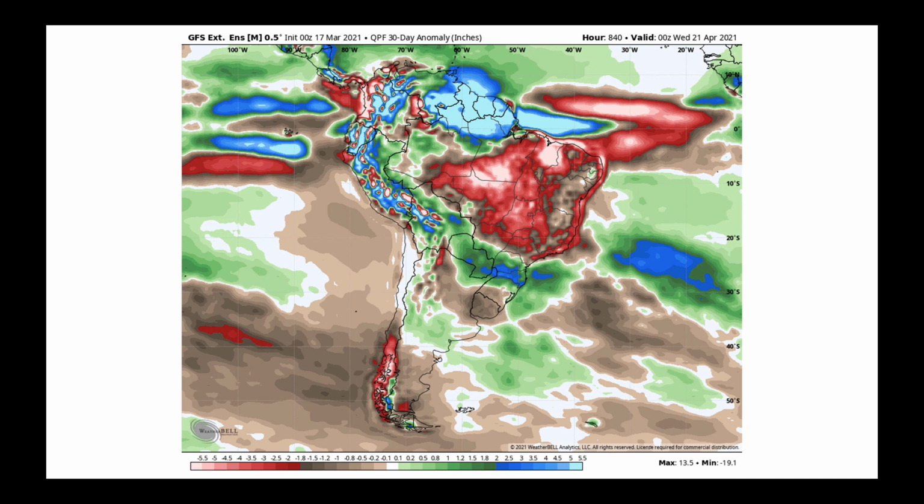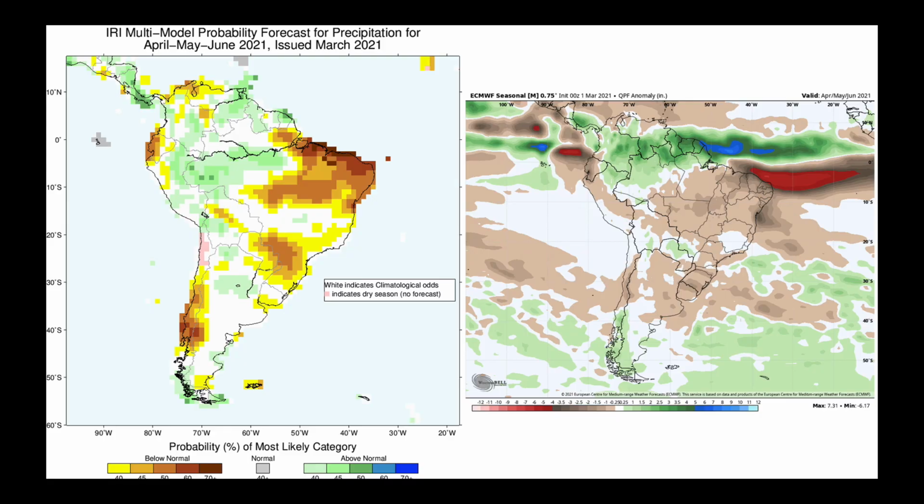It runs out about 35 days. So I've taken you all the way here to the third week of April. And again, we see the model really picking up on a drier bias. And from there, just some other evidence of this. April, May, and June currently forecast by the European. It's not overly wet in this area. And the IRI multi-model group just released their forecast earlier this week. And they've also got pockets of drier conditions here.